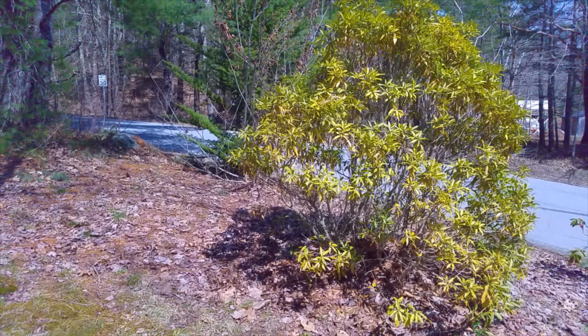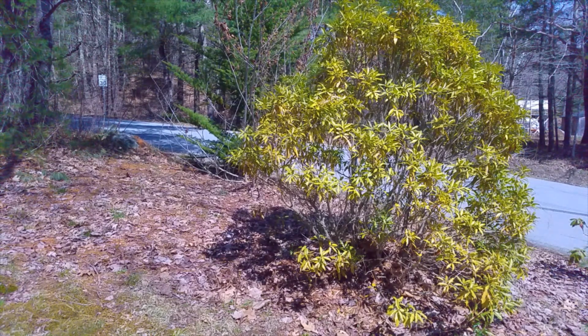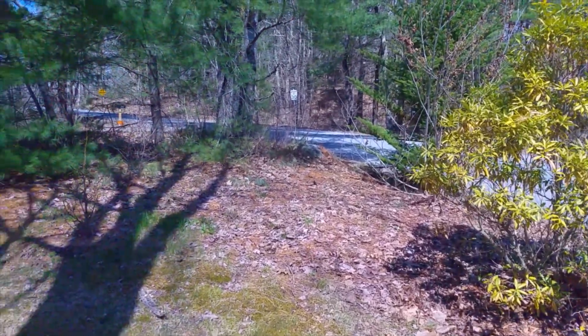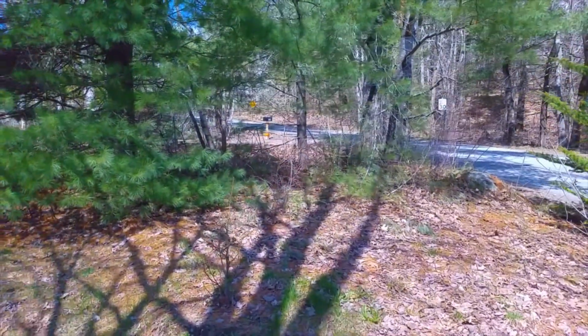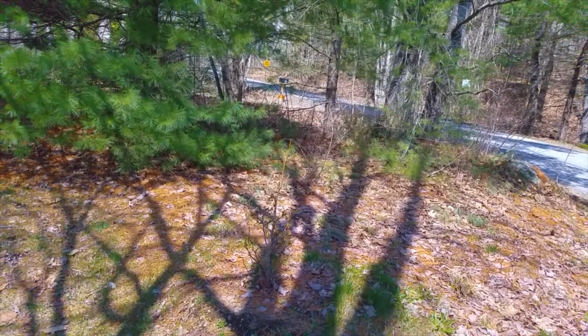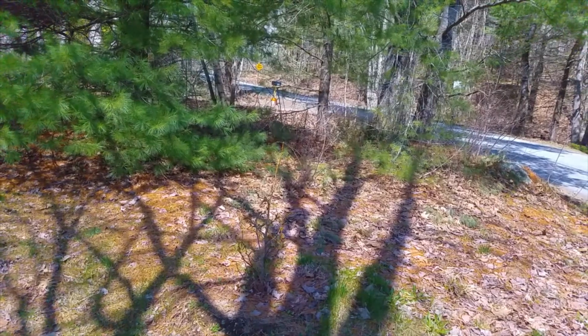It's not a balsam fir, it's a variety of balsam fir. They haven't touched that. And I have one more green giant, excuse the movement, right there in the shadows, defoliated.